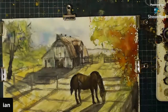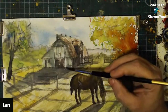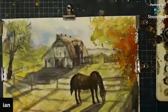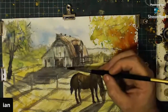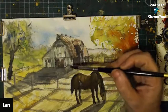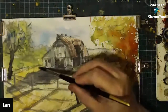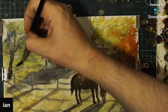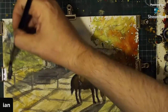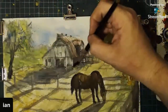There's just one last little bit of thing that I need to add that I've not put in, and that's a bit of that. Little bits of foliage and grass there. That kind of blends it in a bit.